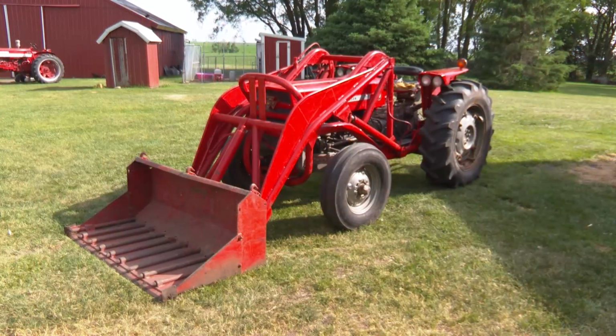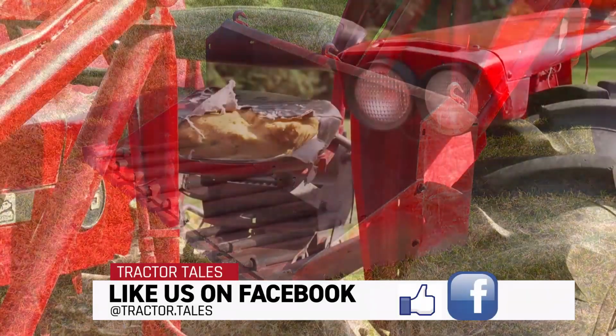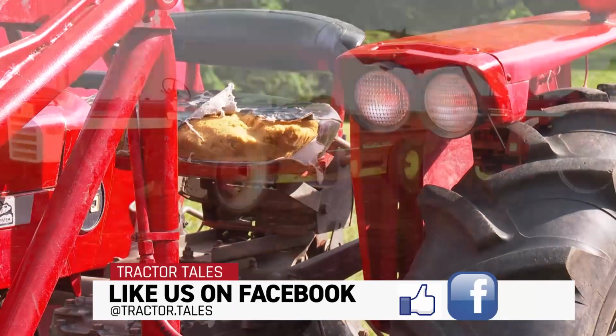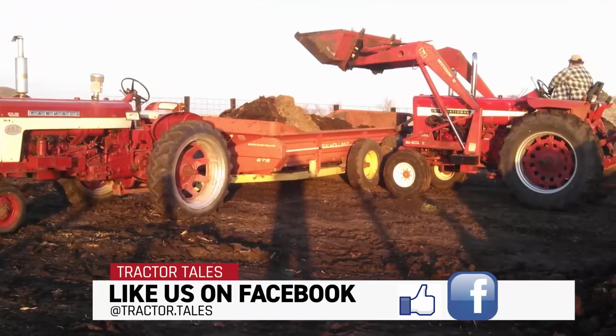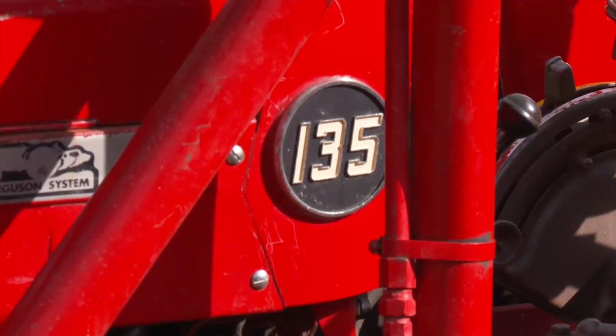It's got the four-cylinder gas in it. Got a little bit of a miss, needs some motor work. Still does the job, so that's really the important thing. It's hauled a lot of manure over the years, it's hauled a lot of trees over the years too. It's been a damn good tractor.